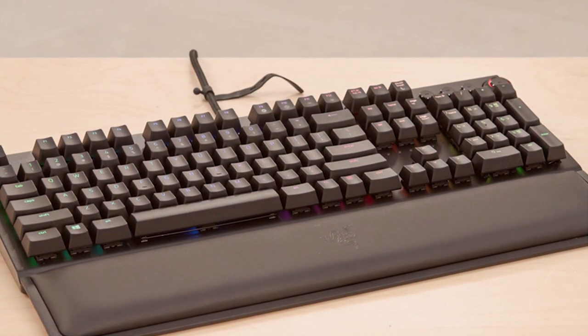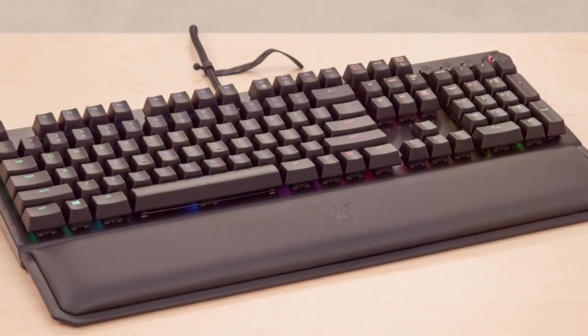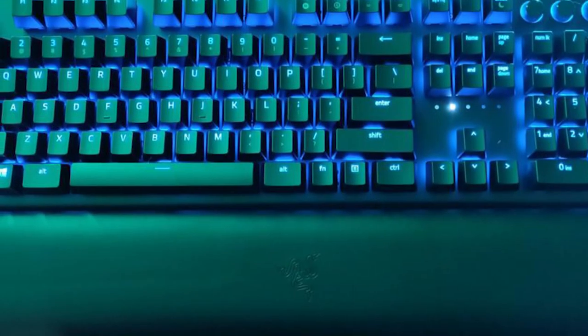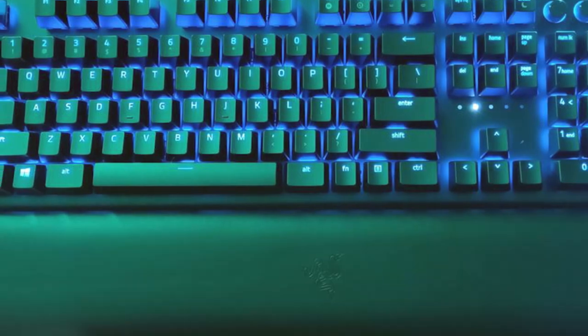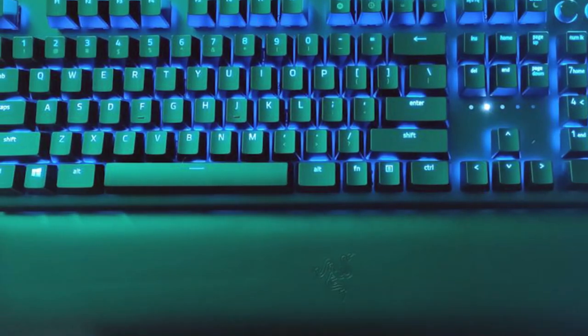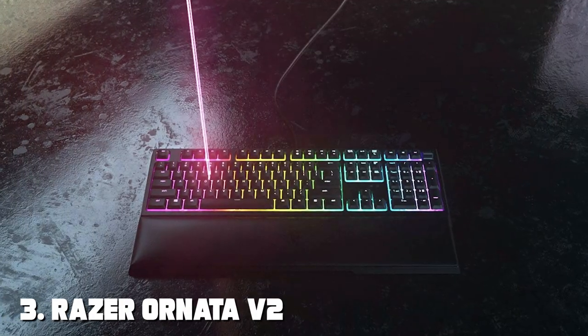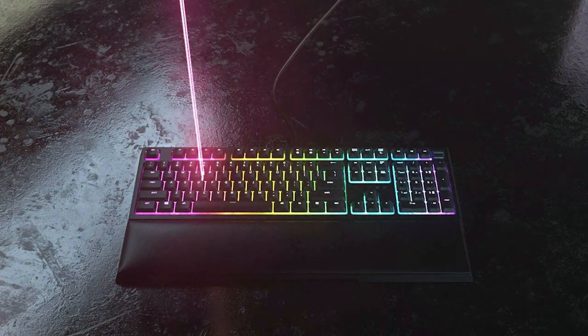With Razer Synapse software, you can fine-tune your keyboard's performance, create macros, and store your settings in the cloud for easy access. In conclusion, the Razer BlackWidow Elite Mechanical Gaming Keyboard is a superb choice for gamers seeking superior performance, durability, and customization options. The number 3 position is held by Razer Ornata V2 Mecha-Membrane Gaming Keyboard.